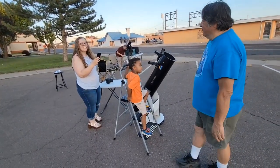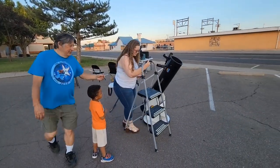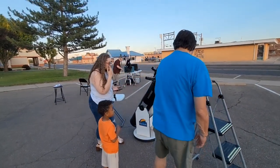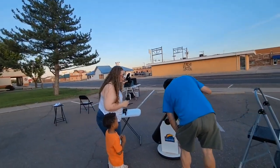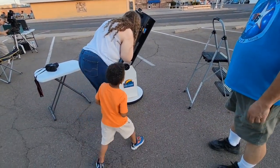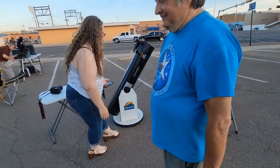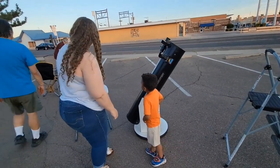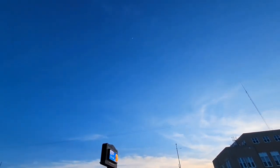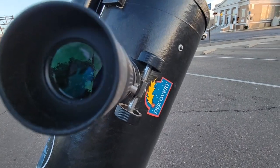Show up when it gets darker. When it gets darker, it'll show up better. We'll see if we can get a view of the moon in this scope. Still lining it up.